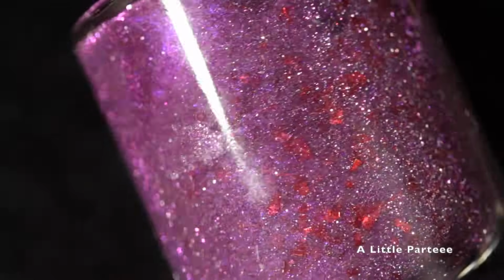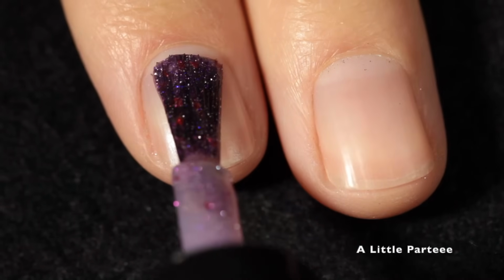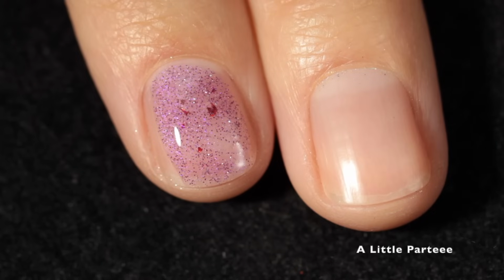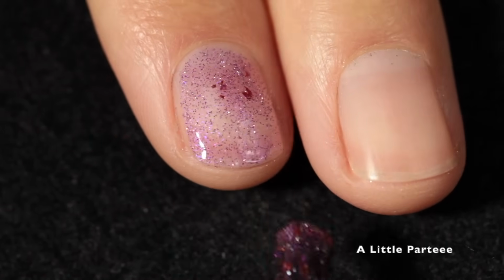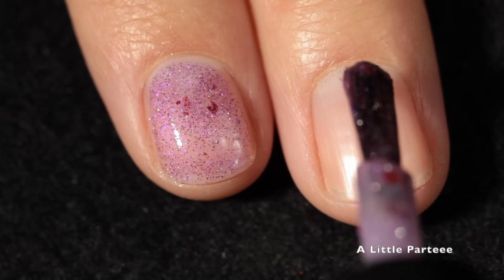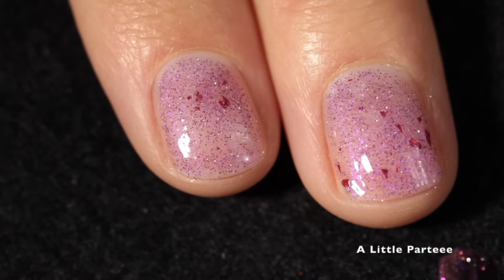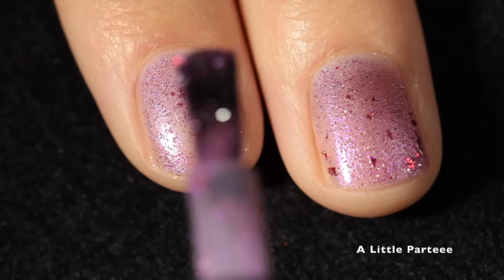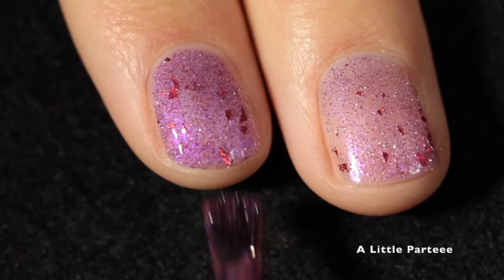This next polish is a Little Parteee, and that is apparently a candy used as a distraction. That's a party on its own and comes in cute little wrapping. This polish is a sheer purple base with purple Aurora shimmer, purple reflective glitters, and red metallic shreds. I haven't seen the latest movie, so I don't know what this is inspired by, but the polish itself is really pretty. This one is great.